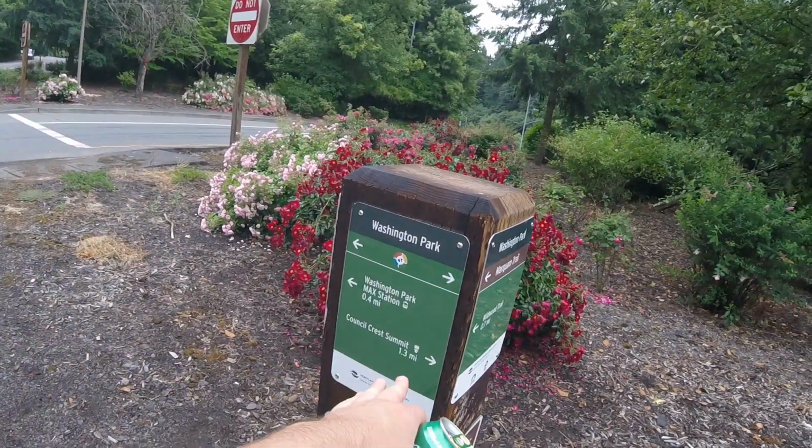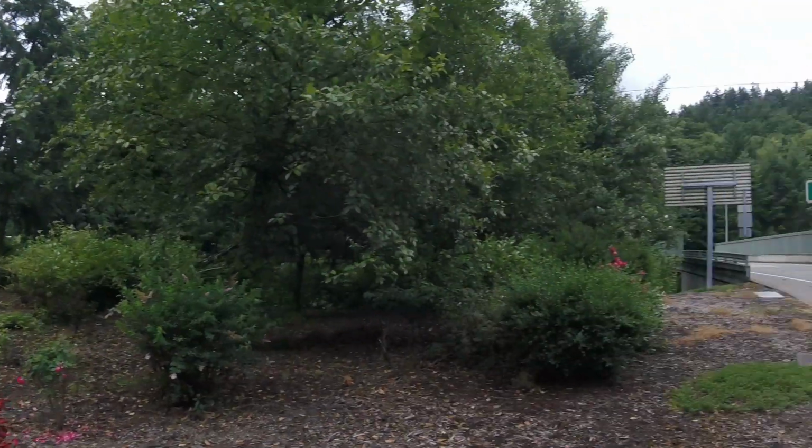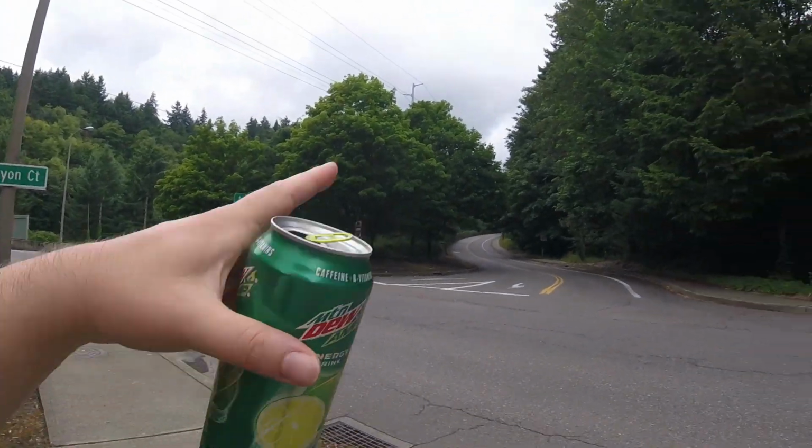We're again right on the edge of Washington Park. Oregon Zoo's right up there. Washington Park's just kind of all over the place. Highway 26 is right over here. Portland, Beaverton, Hillsboro, what have you.